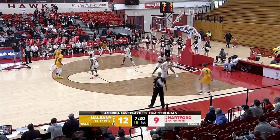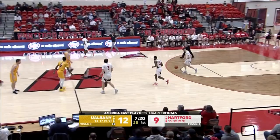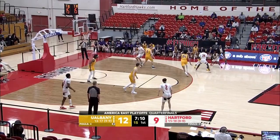There's Newman. Jump shot in the lane, no good. Kimbrough, the rebound for Hartford. And that's just a missed opportunity. Albany will take that possession, get Newman deep post position like that, and allow him to turn his right shoulder, which is normally what he wants to do. Hartford just really hasn't had the type of possessions that we've become accustomed to for them.